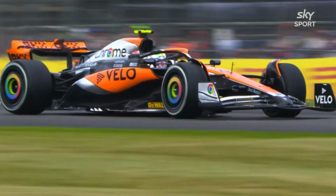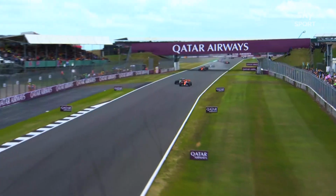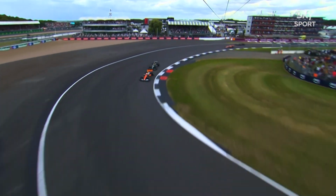Yeah, McLaren's was super impressive. They drove a great race, and even so, I thought their strategy was the wrong strategy. I thought going on the hard. The soft was such a great tyre. They'd have been even further ahead had they put the soft on.